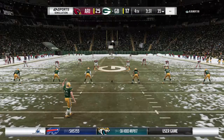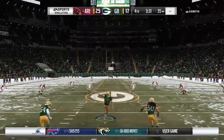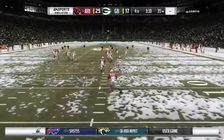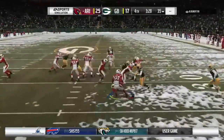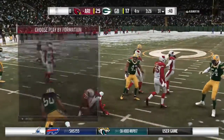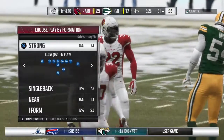All right, so they needed 2 scores to get back in the game. The field goal there, maybe not exactly what they wanted, but the necessary first step. There's still time remaining, and there's enough time to get it done. They've got to get at least a 3 and out here to get the ball back, preferably a takeaway. Arizona getting ready to go as they take the field.